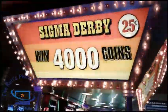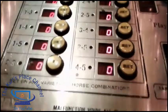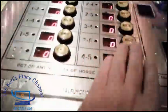Now here's one of the things that really makes this place stand out. They actually have a Sigma Derby machine. I don't know how old this machine is, but it is a classic. They have painstakingly restored this, and guys, believe it or not, this machine actually works. What you actually do here is it takes quarters. You put your quarter in here, and then you pick your horse right here that you want, and that's the actual track right there. You can see how old this is. They painstakingly restored this so that everybody can use it.